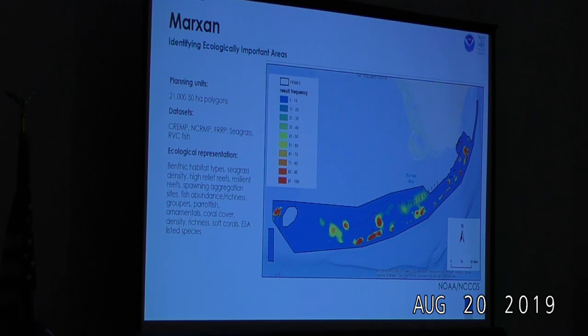All this information was combined, and then ultimately what you get is this hotspot map. And it shows the areas within the sanctuary that were identified as being the most ecologically important. So the red areas are the really, really high value areas. And then as you get to yellow and blue, areas that show up as less high value.